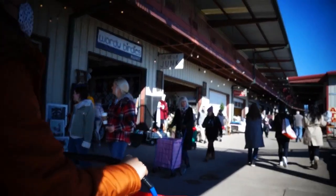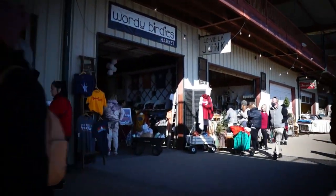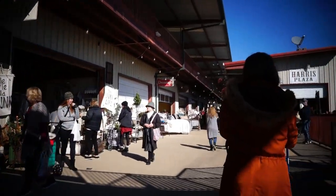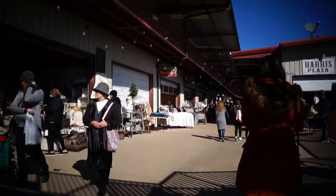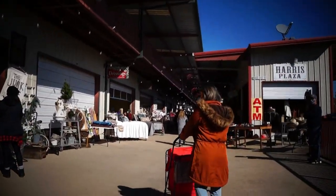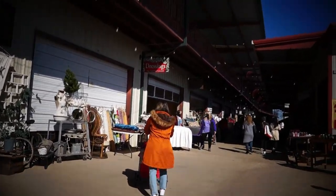Again, there were so many cute markets and places where they repurposed a lot of old furniture and just upcycled really cool, unique pieces for your home. So I definitely wanna go back again when I'm redecorating a room or something and just find some good deals here.